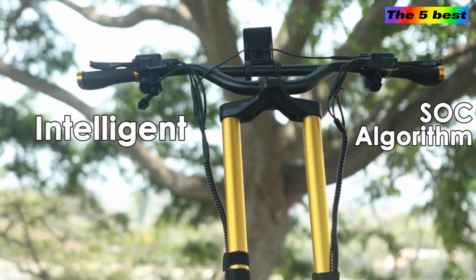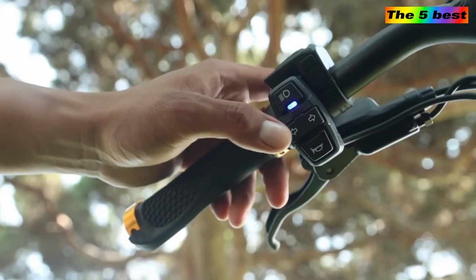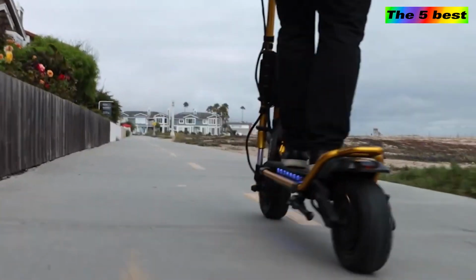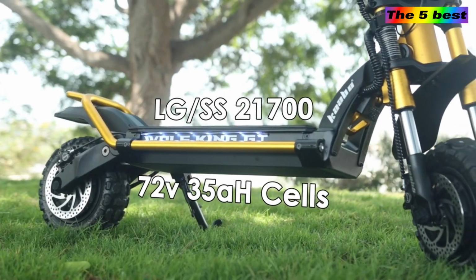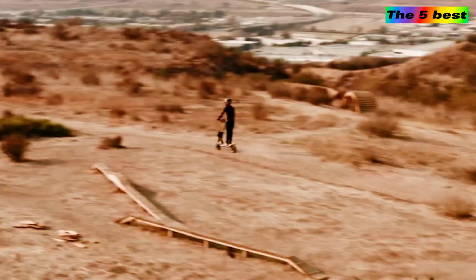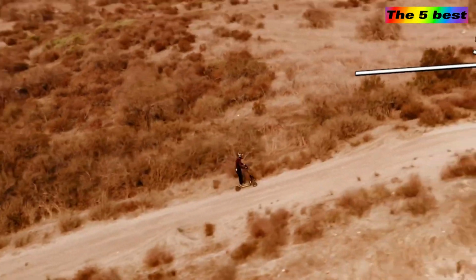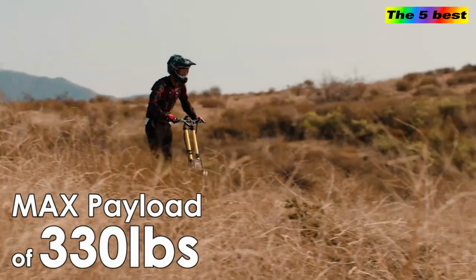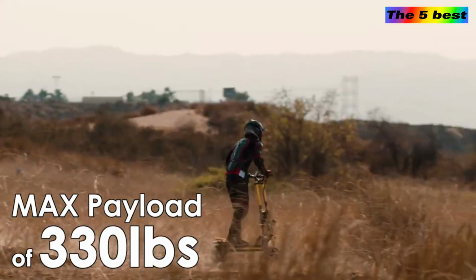The intelligent SoC algorithm from the controllers makes the motor run in a stabler, smoother, and quieter fashion, yet with a higher torque. Our LG SS21700 72-volt 35 amp-hour cells give the GT the power to travel up to 111 miles and can climb up hills with a 50% climbing capacity. It has a maximum payload of up to 330 pounds, meaning riders of any size can share the same thrilling experience.